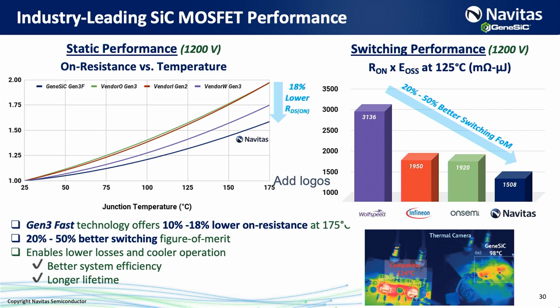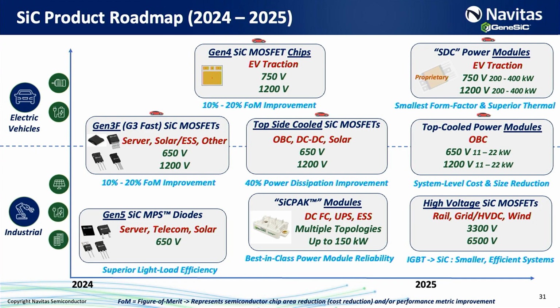You can see the picture at the bottom right part of the screen. This is an in-circuit test conducted under identical load conditions on a GeneSiC MOSFET and a competitor MOSFET. You can clearly see that the GeneSiC MOSFET runs about 25 to 30 degrees cooler than competition. This leads to better system efficiency and a longer lifetime. Super important. OK, so here is our product roadmap for the next 2 years, 2024 and 2025.